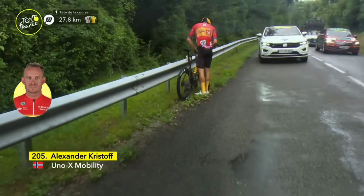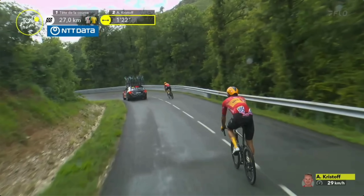They're dropping down the descent when we see a crash at the back from Uno-X. We see that's Alexander Kristoff there, their sprinter, that goes down in the crash. He'll get up. He'll start finding his way to the back of the peloton.